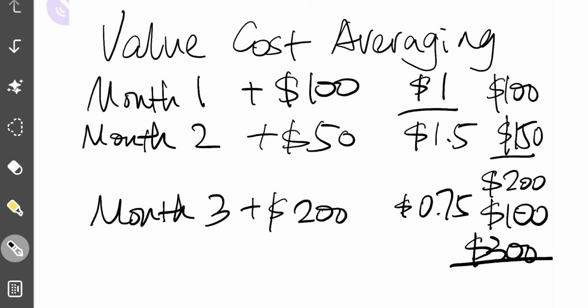So this is the principle of value cost averaging, meaning when the stock price is going down, you would put in more money, you would buy more shares. So you would buy at a good price point. Whereas when the stock price goes up, you would put in less money, which reduces the overall price you are buying a stock or ETF at over time. It sounds like a pretty good way to buy stocks and ETFs in theory, but let's have a look at how it pans out in reality.